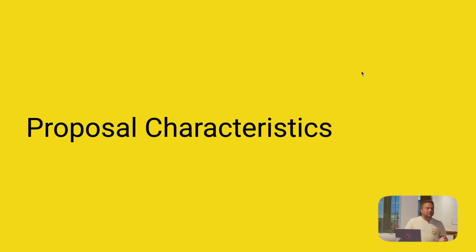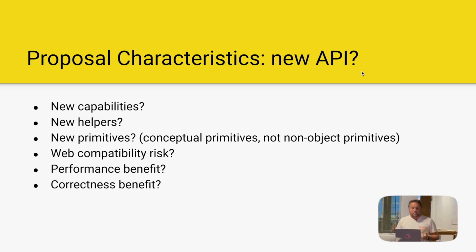Okay, so proposals can have different characteristics. For example, if it's a new API, does it offer new capabilities, a thing you can't do otherwise? Like, for example, WeakMap or WeakSet or WeakRef or FinalizationRegistry. All of those things deal with garbage collection and whether something is strongly held in memory or not. That's a new capability. And that's not syntax, that's API. It's a function, it's like a JavaScript function. But you can't do that in userland. You can't polyfill that, not properly anyway. So that sort of makes it more valuable if it's a new capability. That's a really strong reason to add it. You can't do the thing you need to do without the proposal.